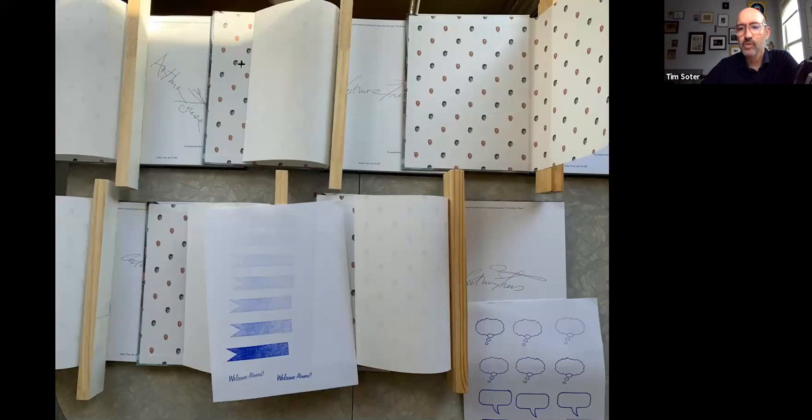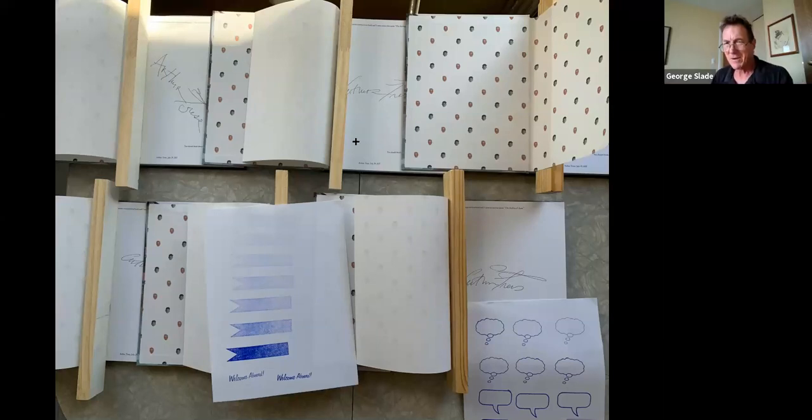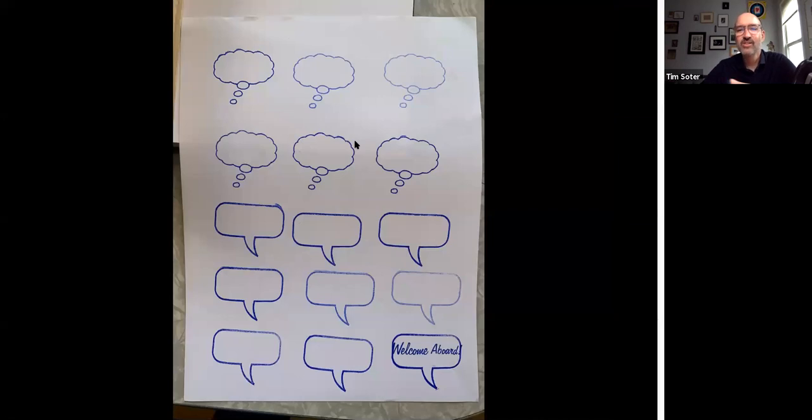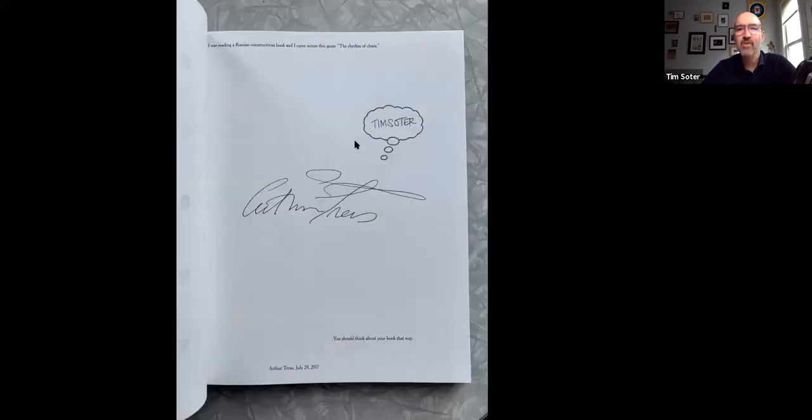So I was practicing. The idea of Arthur dreaming Tim is kind of fun, especially for a surrealist photographer. Here were some different ones I came up with. In the end, I did go with the thought bubble that's coming out of his signature, kind of unifying us in the signing of this book.